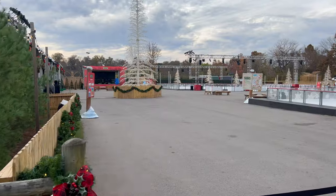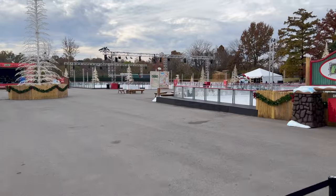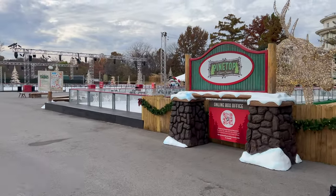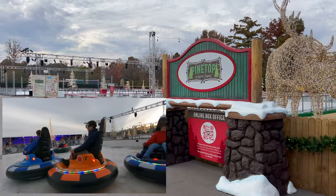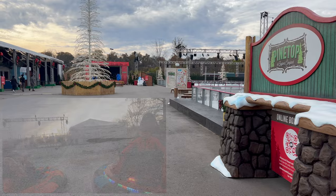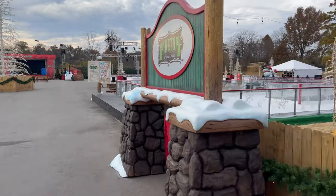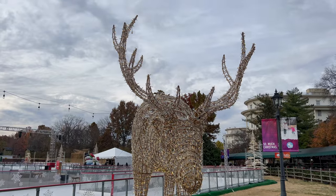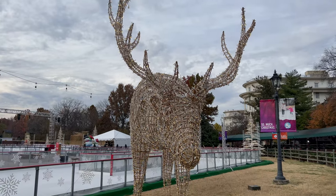It's gonna be no different, it looks like. So at this point in the day, this is not open yet. This is the Pine Top at Gaylord Opryland. It's where you can do the bumper boats or bumper ice boats, which we're not doing this time. We did them last time. Once again, you can see it in that video. There's also ice skating, and there's just giant deer. Hopefully we can get this guy at night. He'll look even cooler.